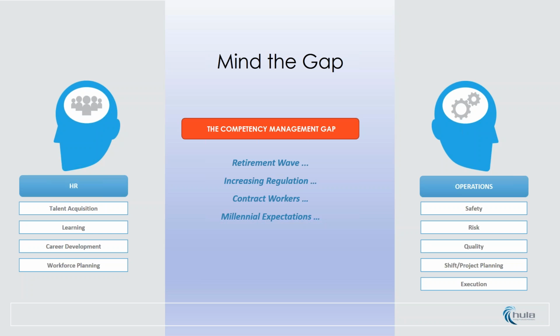Contract workers. The rise in the contingent workforce has led to a need to ensure that both talent and operational data be stored and tracked for contractors as well as employees. And traditionally, HR is focused more on employees, and the contractor data might not be in the system. Millennial expectations. With the shift in workforce demographics, a larger portion of the workforce is made up of millennials, and this is causing a need for increase in employee engagement and transparency around career paths.